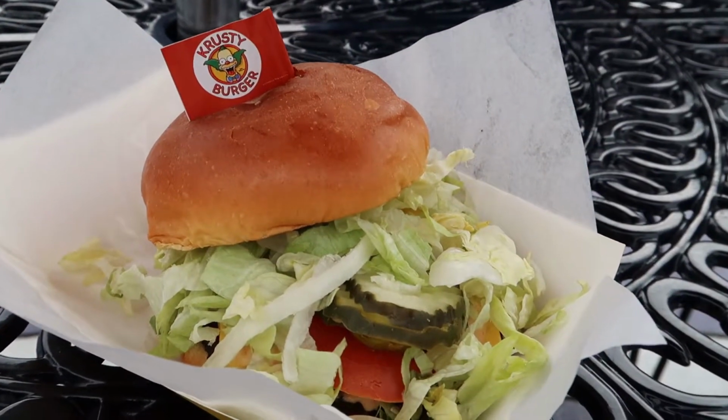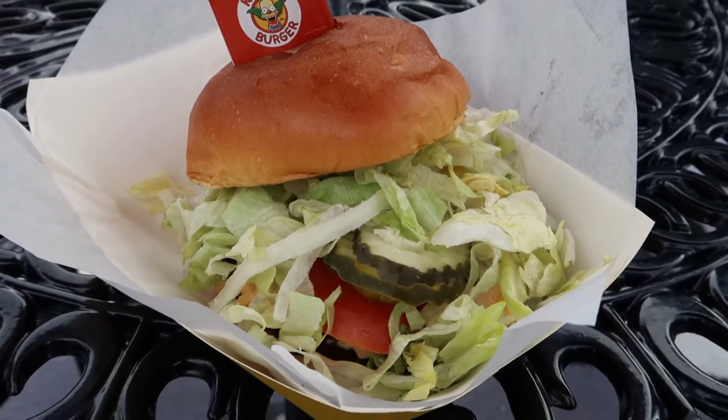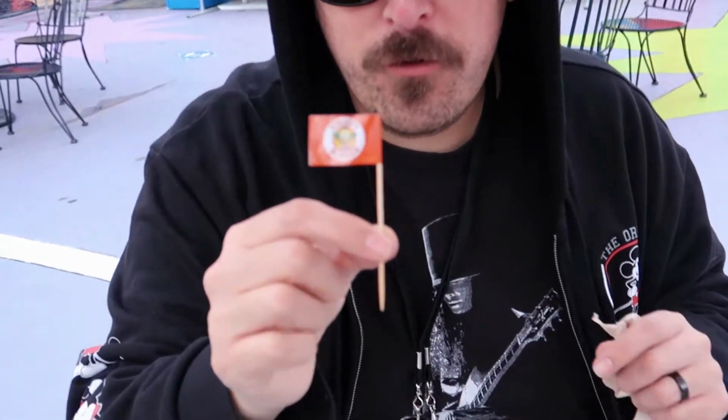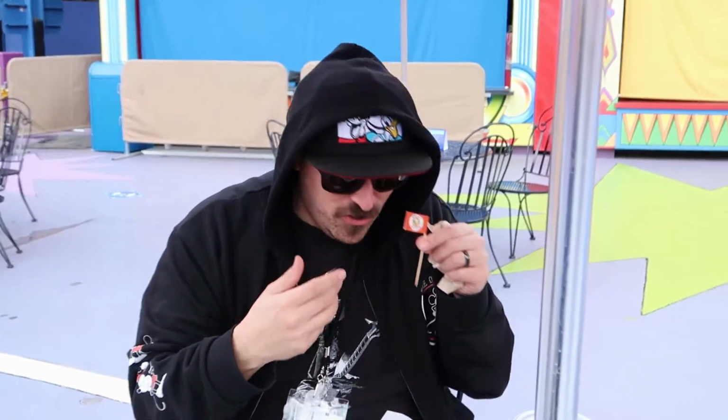Here we are. We have our very first Krusty Burger. This thing looks pretty darn good. I'm excited. So exciting. I've never had a Krusty Burger before. This is the first time I've been to Simpson Land. Maybe keep this as a little souvenir.